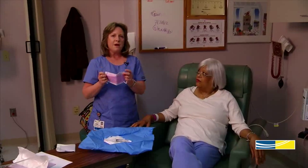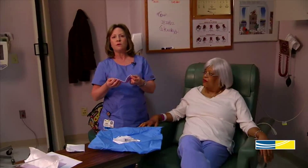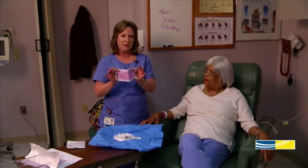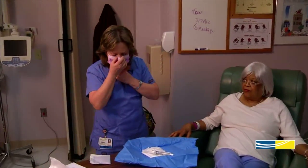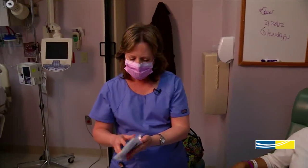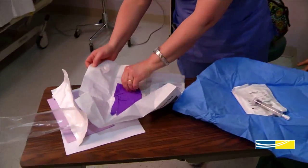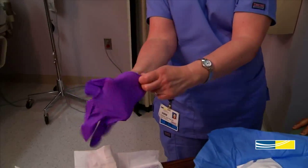There is a mask in the package. This is not part of the procedure. I wear it because it's in there and I'm just going to throw it away. But if somebody tries to access your port and doesn't have a mask on, it's okay. It's not wrong. So I'll put my sterile gloves on.